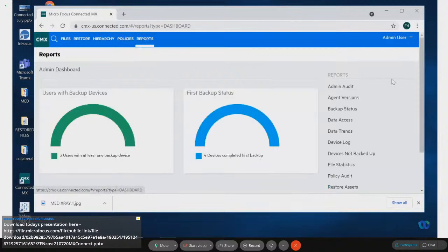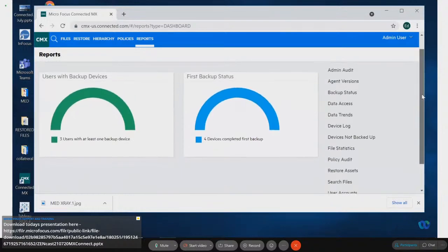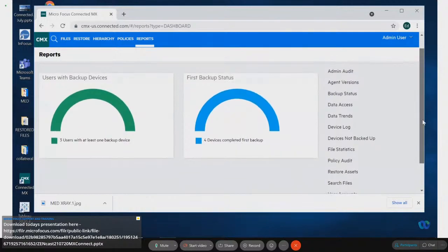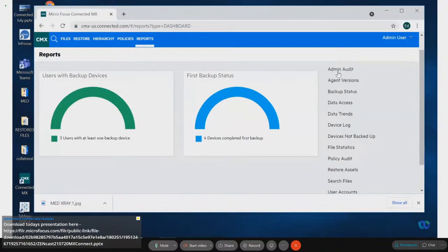There are other reports available here that allow both the management as well as the access to information. Everything is audited. So if you're looking for a report on any restores that took place, or any administrative actions that were performed, those are all available to support compliance.